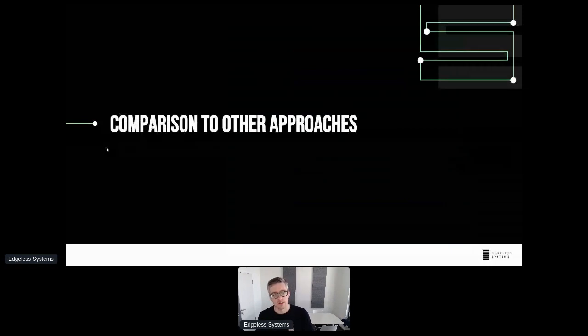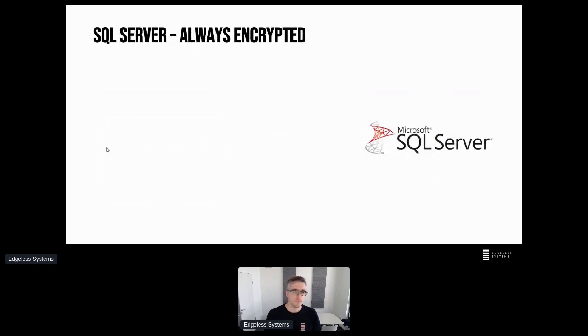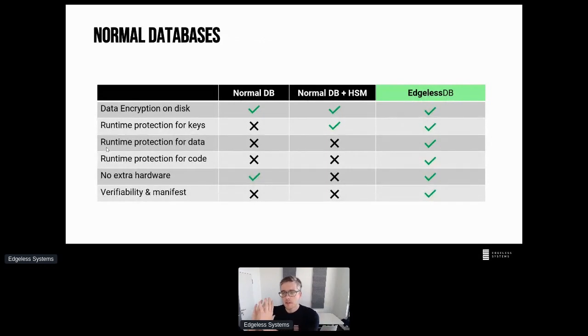Okay, so comparison to other approaches. We had this table in the beginning. Just to recall, we have all these green check marks on the right-hand side, and maybe importantly, we have the verifiability and manifest feature. This is what I described in the last couple of slides: we have this manifest, we have the verification aspect. You can send over the manifest and verify that everything is in good shape. We believe that this is a super important, very powerful property. But this is like comparing the current state of the art to the last generation state of the art.